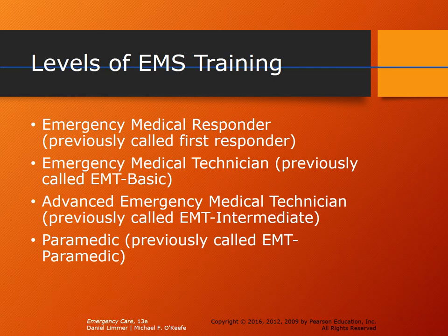What are the levels of EMS training in detail? First, we have our emergency medical responder. These are previously known as first responders. And just so everyone's really clear, first responders is a blanket title for people that respond to emergencies outside of a hospital or other system. So these would be firefighters, law enforcement, EMTs, paramedics. These are first responders. The level that we're training at now is known as the emergency medical technician, or EMT.